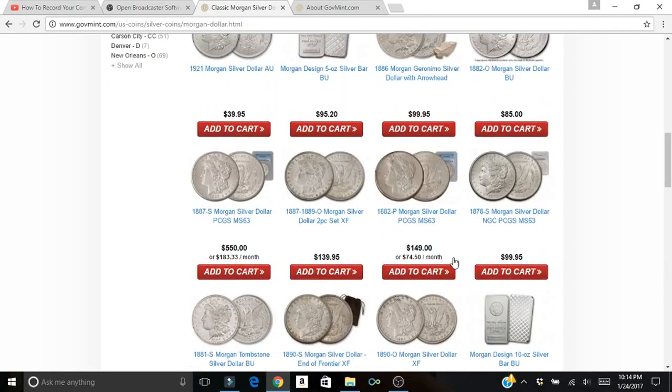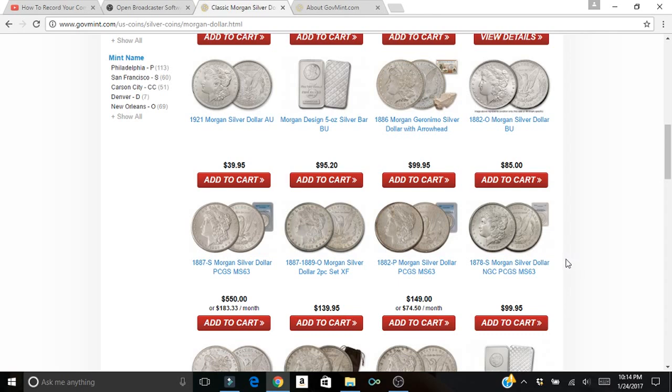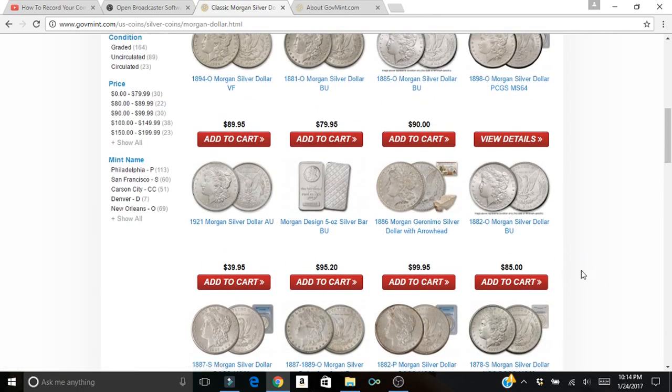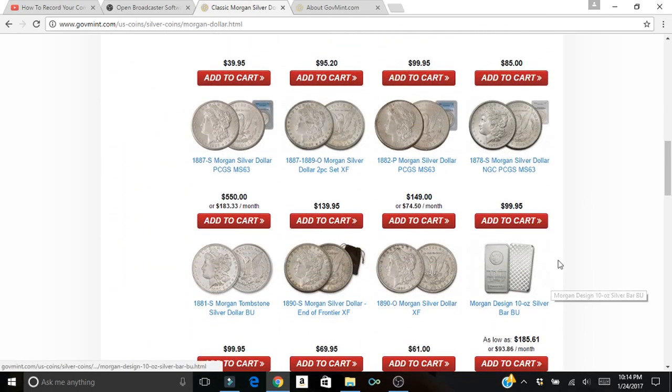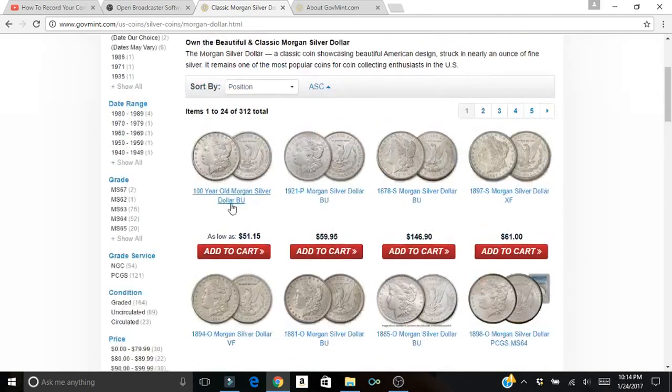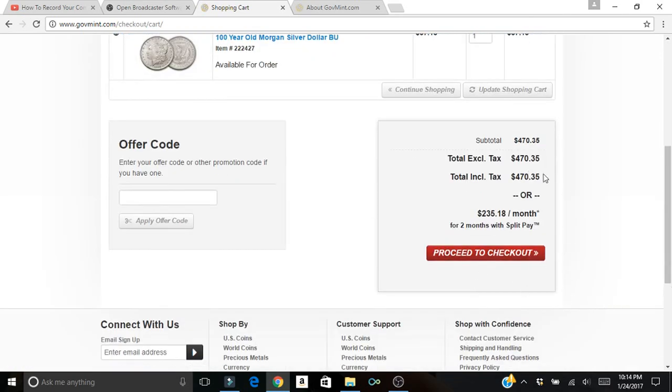But I will tell you, I have checked the dates on a lot of these graded ones, and they're priced very, very fairly. So that's one way to look at it, I guess. It's not necessarily fairly priced as far as ungraded, but for the graded coins, if you're not really into getting the raw coins and grading them and you just want to collect the graded already, they're very fairly priced here. So that's an option you could look at. Let's just say I want to add this, and I think that's a random date year is how they label it. Okay, so I got $470 in my cart. They have $235.18 a month for 2 months with split pay.